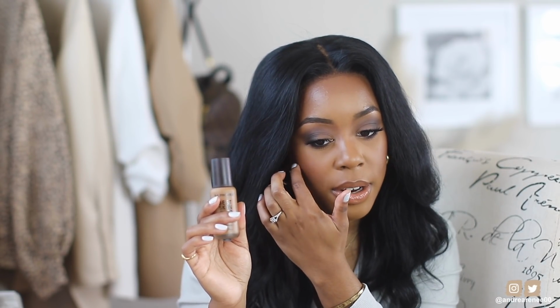I have the brow pencil on, I have the Fenty and Sephora foundation on, the LYS blush on. What else do I have on today? Obviously the lip product that I just put on, and that's it. The eyeshadow is just basic eyeshadow from my e.l.f. bite-sized palette. It's the Truffles, I believe.